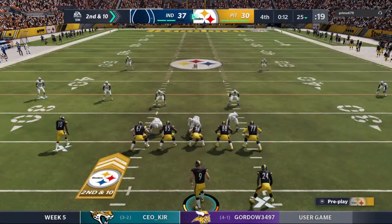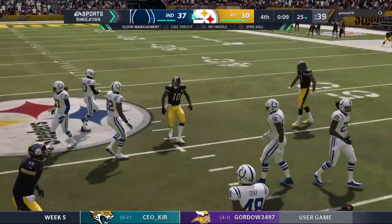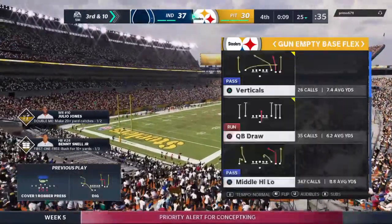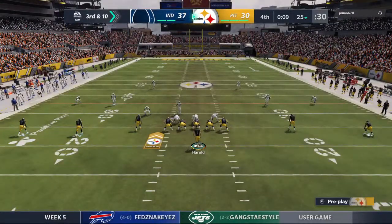An incomplete pass leads to 2nd and 10 from the 25. That'll be incomplete with 9 seconds now showing on the clock. Incomplete. Brings up 3rd down and 10. So back-to-back incompletions, and that has them staring at a 3rd and 10.